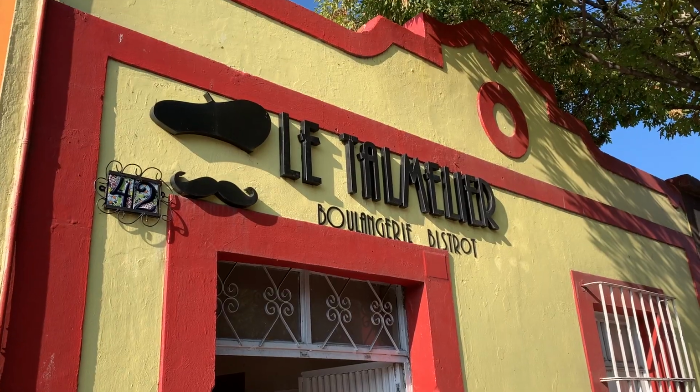To a rocky start, and I'm sure the cars in the background aren't helping. We just went to Cafe V60 to grab some coffee. I got a cortado as usual. Yunji got a cappuccino as usual. Then we walked around the corner to Le Talmelier or something, a boulangerie and bistro. I'll show that right now.